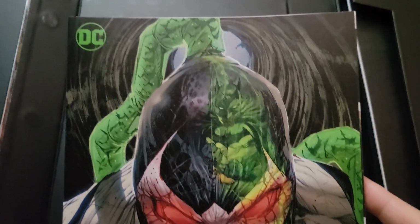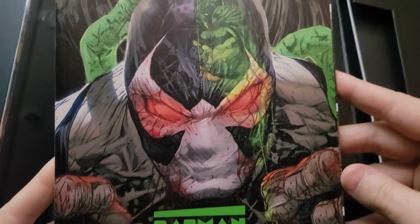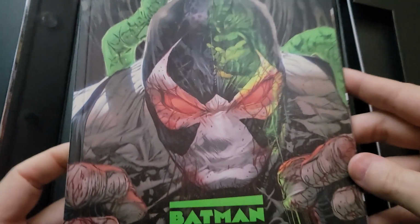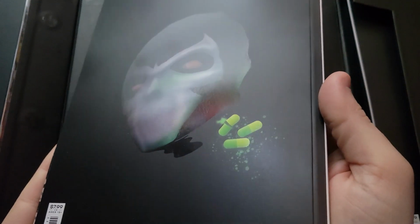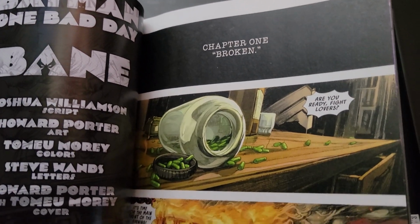Next we have this very cool cover here. This is the One Bad Day Bane one shot, and I really love on the back they've got a spot gloss on this here. That's really cool. And I think they're almost through with these. They have a few more left.